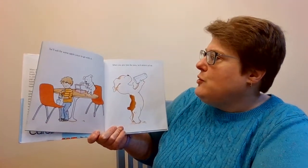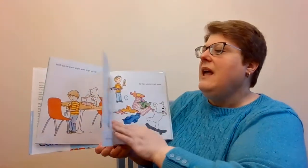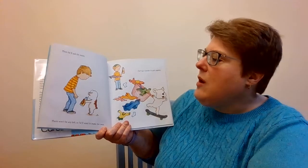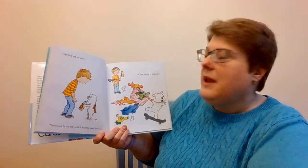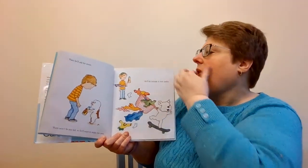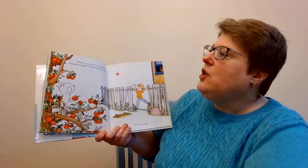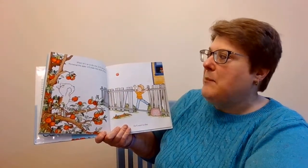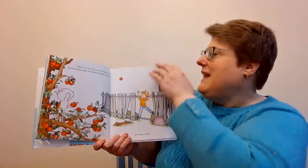When you give him the juice, he'll drink it all up. Then he'll ask for more. There won't be any left, so he'll want to make his own. He'll go outside to pick apples. When he's up in the tree, he'll toss you one. Throwing the apple will make him think of baseball. He'll want to play.